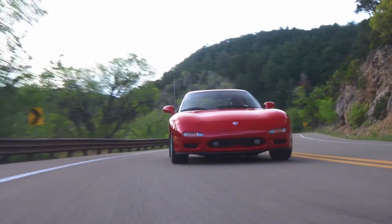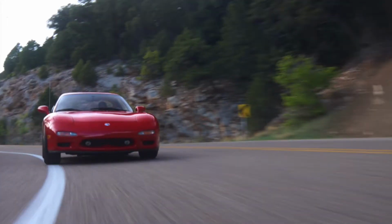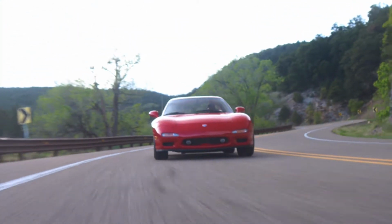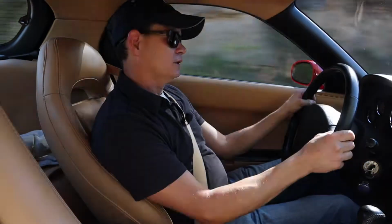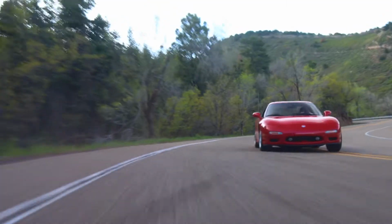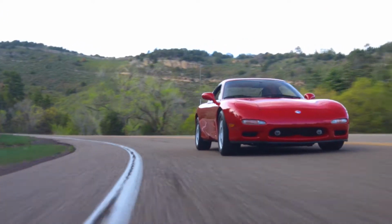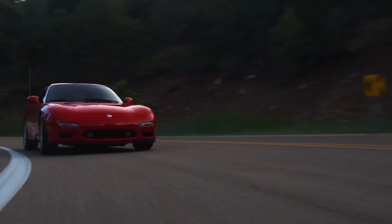Yep, definitely. I can see why this is such a popular car. It's really fun to drive. It's cool looking, and it just feels really pure and really well engineered. You can tell they put a lot of effort into making it feel light and responsive. Puts the power down really well.